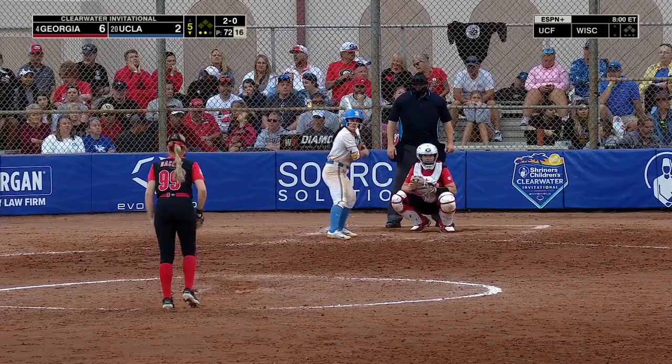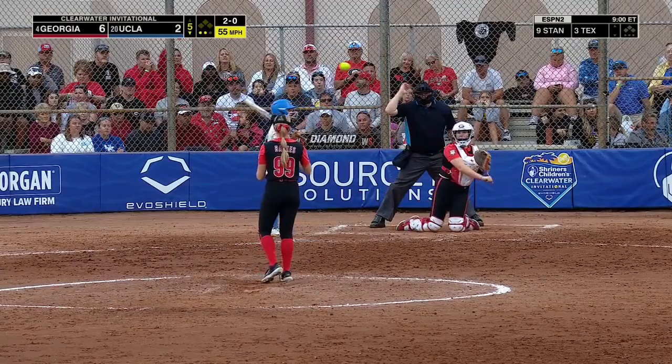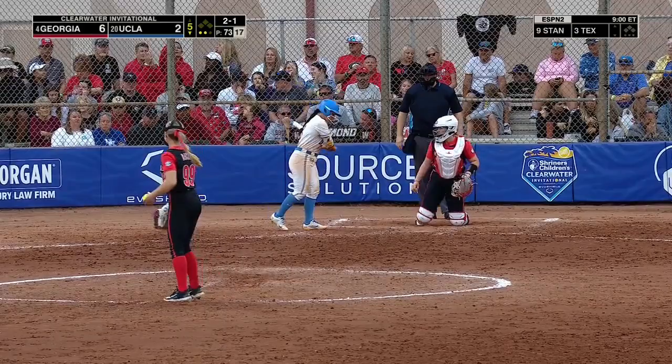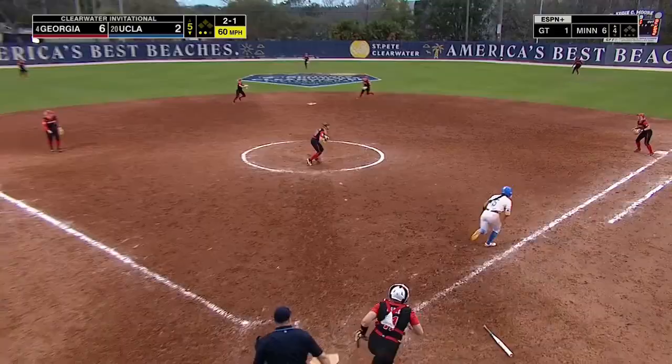And then add in the fact that she actually is varying her speeds quite a bit. That's why she can jam some hitters, throwing 64, 65. That changeup is pretty consistent at 55. That pitch would not have been a strike in the game played by UCLA prior to this one, but it was there, two balls and a strike. And it needs to be a strike, yeah, in my opinion. Back to the circle, knocked down by Backus. The lefty gets up and throws out.